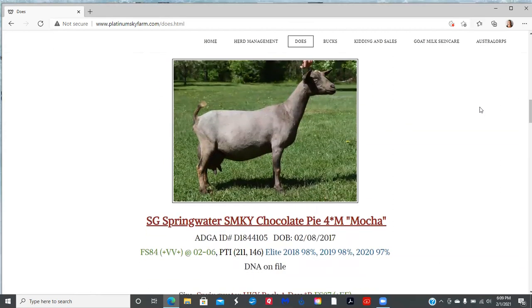Mocha is a newer addition to our herd. I'm sure a lot of you are familiar with Springwater, Nancy Bowling's herd. We were so excited to have the chance to bring her in because of her production, her teat size, just her overall genetics and being so well rounded, coming from a herd that has a total performer, which is Mocha's dam. That's exactly what we're trying to breed for.